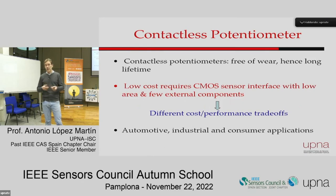For that, in many cases, you can use the conventional potentiometer, that is the cheap sweep wipe potentiometer, that is very, very cheap, and it has internal friction that creates a problem in several applications, because the conventional potentiometer has a limited lifetime.